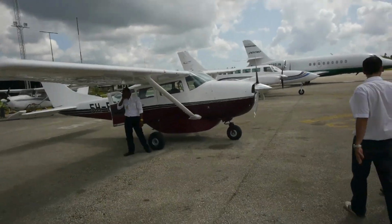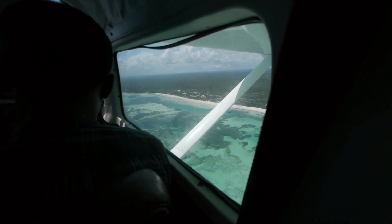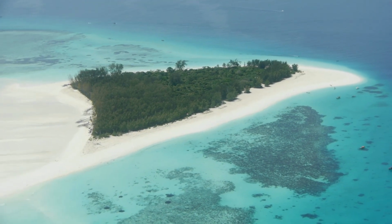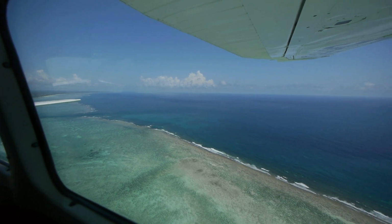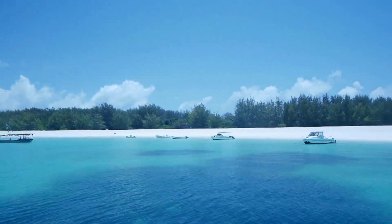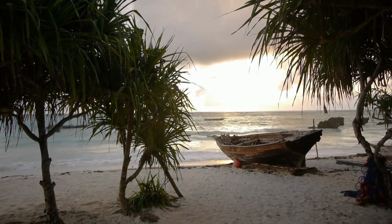The aerials in Zanzibar were a lot of fun to shoot. You can really get a sense of the depth of color from the air. Several people who saw the raw footage of the Zanzibar aerials asked if we'd done significant color correction. The truth is that the colors there are so rich and vibrant, and the GH2 actually does a very good job of capturing that with great clarity.